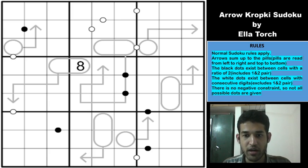And there are no negative constraints in the grid, meaning not all possible dots which have a ratio of 1:2 or consecutive are given. So these are the rules. With that, we'll start solving this Sudoku.